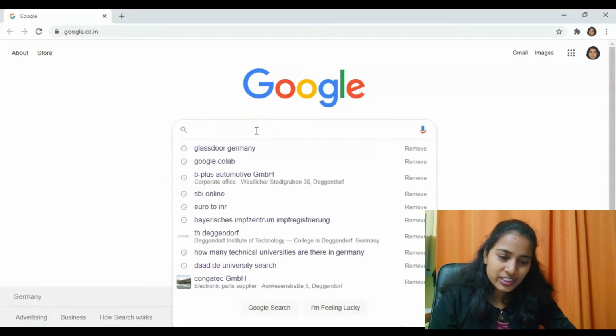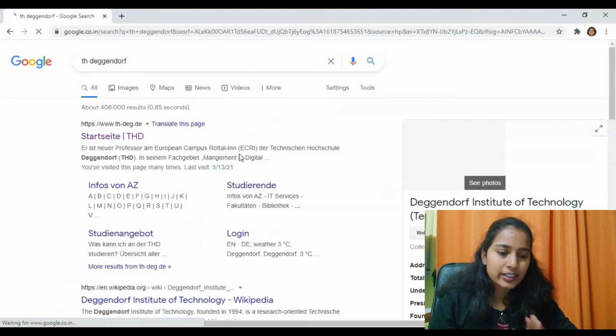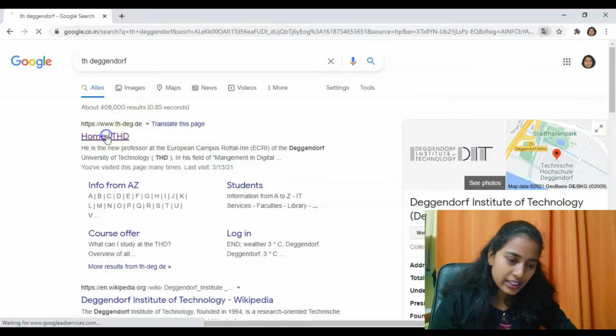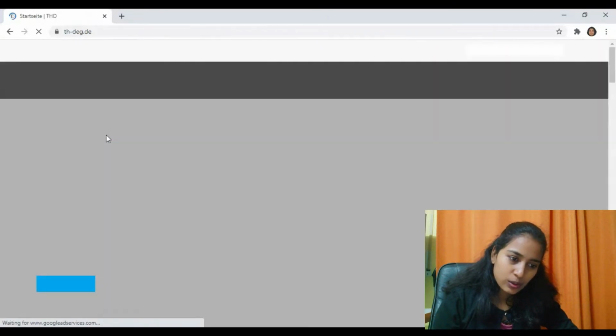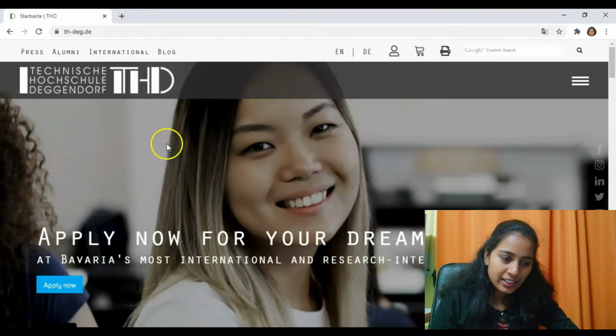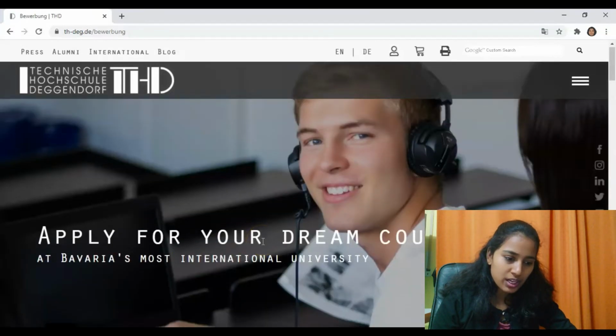Type in Google TH Deggendorf. Then it takes you to the Deggendorf website. Here you can see home, THD, start site at Deggendorf. Click there and you can see the website. Apply now for your dream course. Apply now.